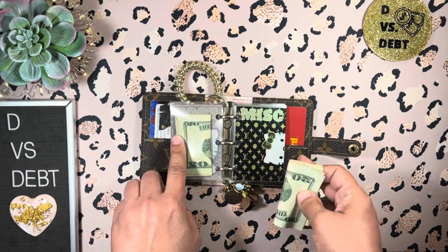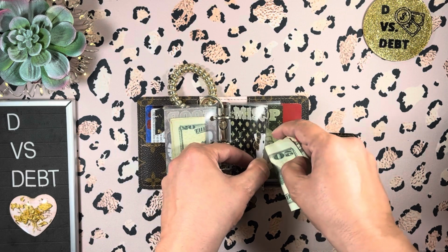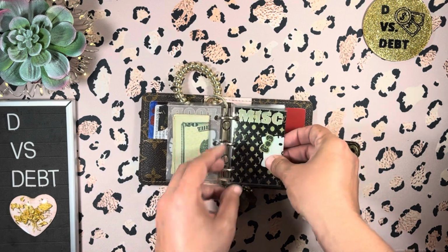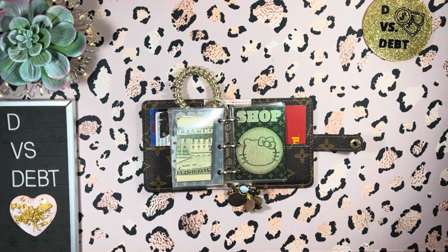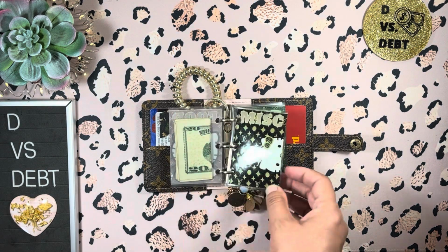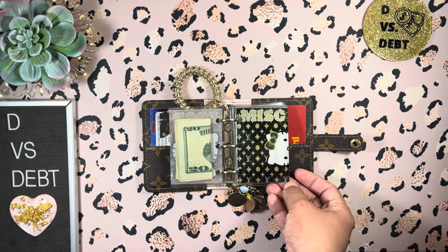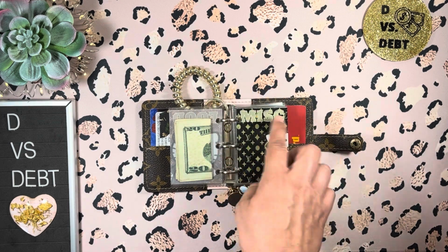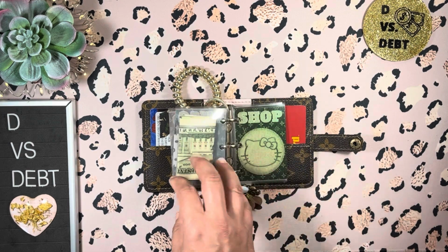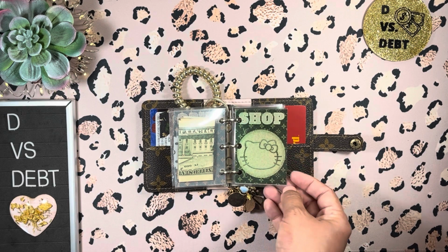So as you can see, on the one side it's clear, and on the other side is where the pattern is. So I've got a couple of videos on my DIY playlist where you can see how I made these. It's basically the same thing as a peekaboo cash envelope that I show you in those tutorials, but instead of doing a peekaboo, I just cover up the whole area with that. But if you want me to do a tutorial on these itty bitty little envelopes, go ahead and let me know.